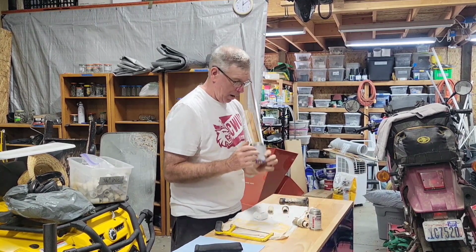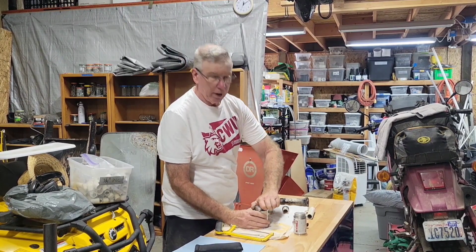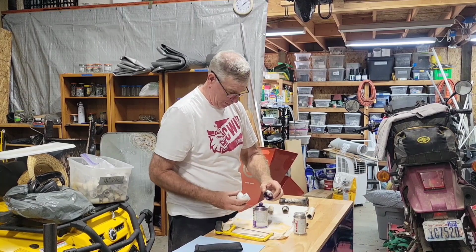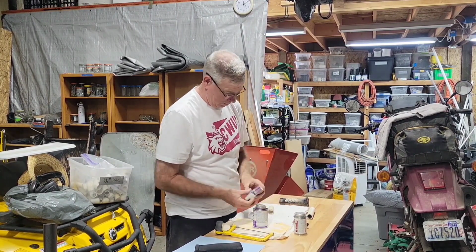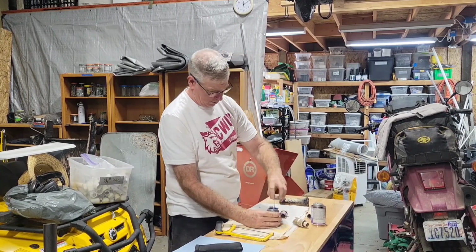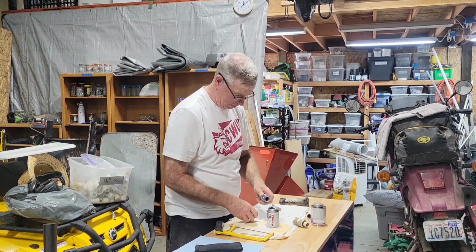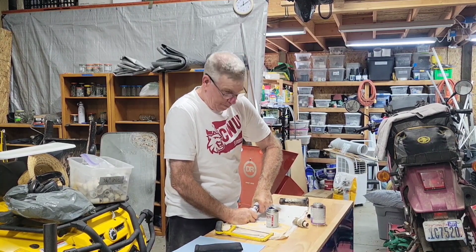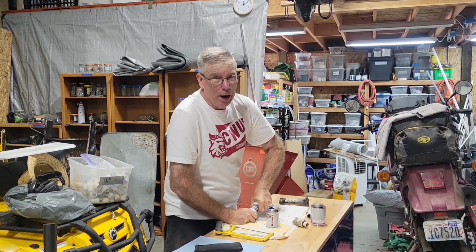All right, got my primer and PVC cement. Always use primer. I learned the hard way. Joints don't stick if you don't use PVC primer. Little bit of glue. Together and twist. Hold for a little bit. If you don't hold, sometimes the joint will pop apart.